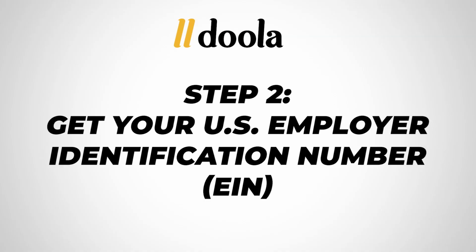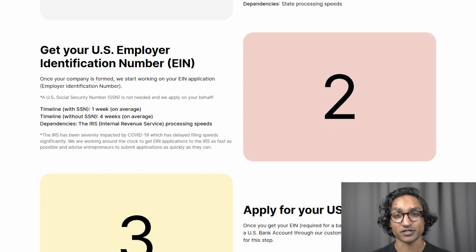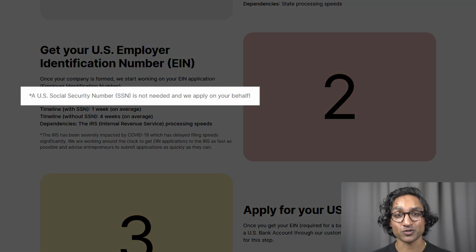Step number 2 is getting your US employer identification number, or your EIN. Once your company is formed, we can start working on your EIN application for your employer identification number. Important note, a US Social Security number is not required for this step. We can apply on your behalf if you do not have a social. However, if you do have a Social Security number, this can greatly speed up the process.